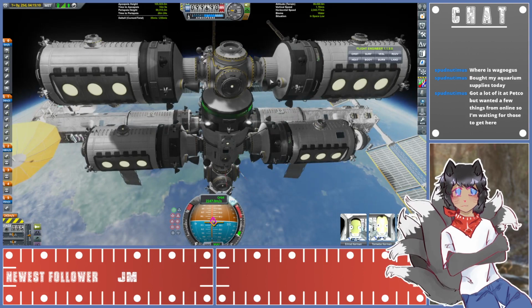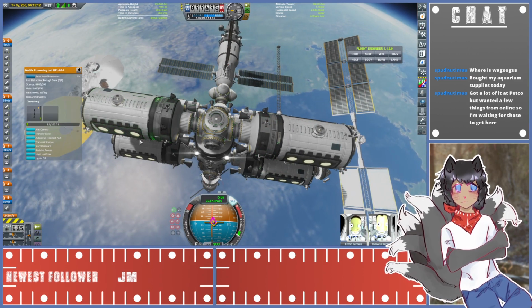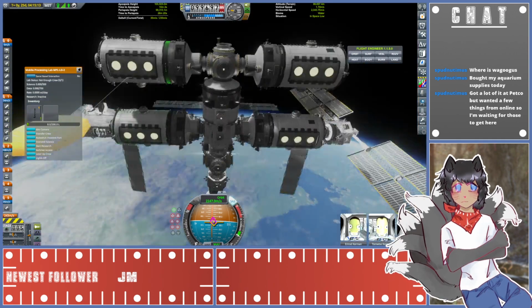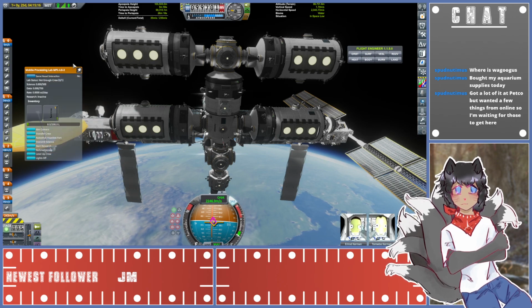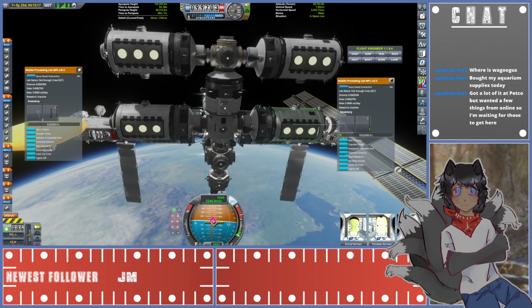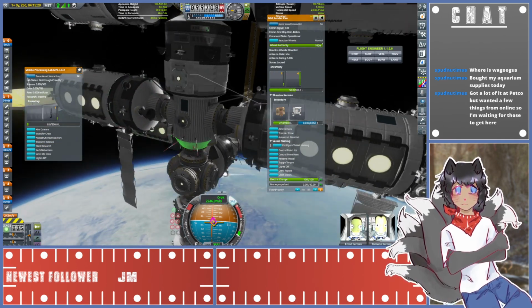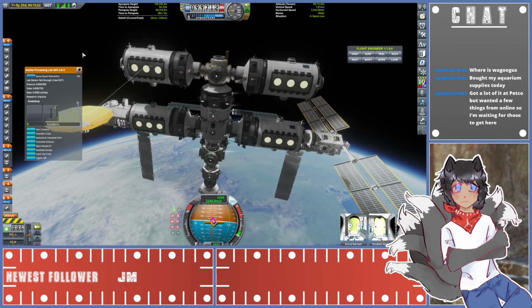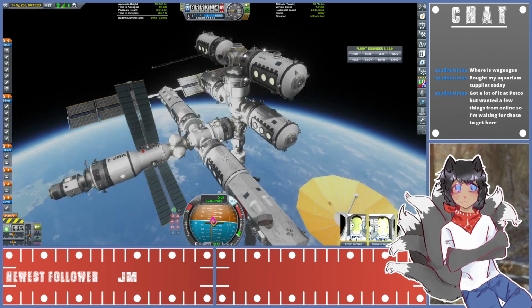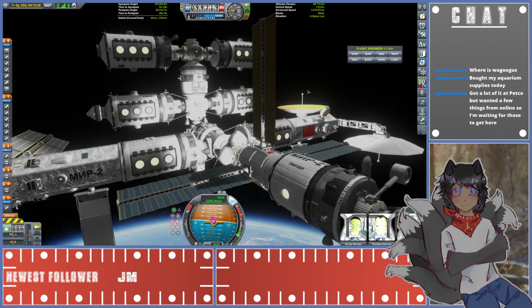So we need to do that, and we also need to do an EVA to at least strut one of them up. Actually, what I might do is, how many struts are in there? 4? I think that's all we're gonna need. All we need is 4 struts. So we actually have enough struts to complete the final assembly of the station.